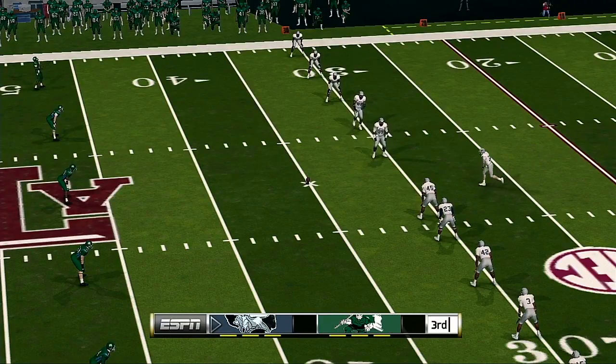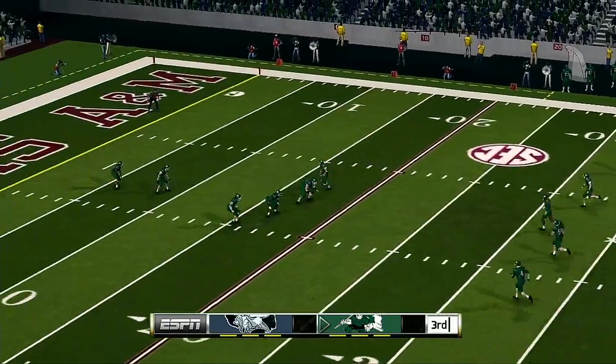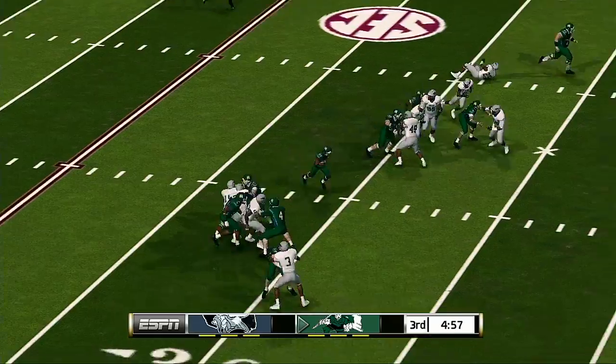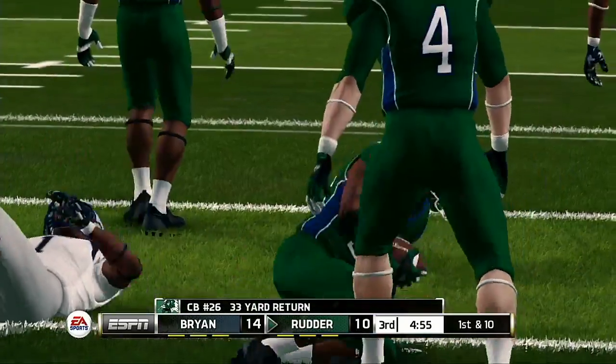Welcome back, everybody. Second half action about to begin. He'll return it from the six. He's out to the 30. And down he goes at the 39.